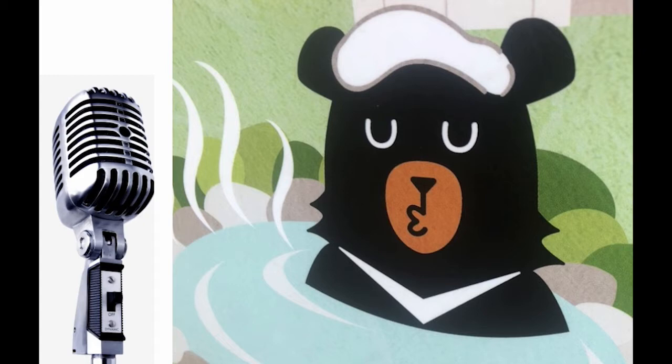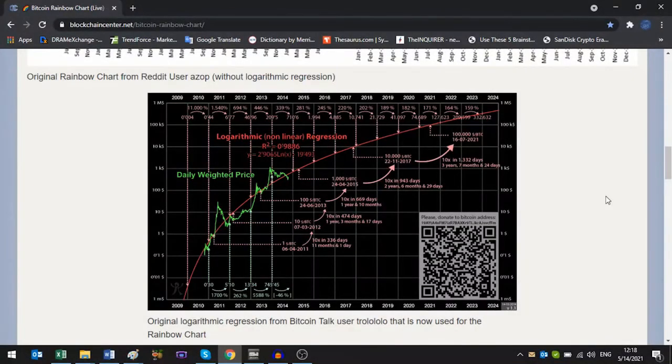Okay, so quick recap, no cap. Back in the day, some dude, a Reddit user called AZOP, made this chart here. He was writing in 2014, I think. You can see the year down here and the data he had up to here. He was trying to plot the price of Bitcoin in green, and then drawing a line for logarithmic regression as opposed to a linear map of the price. So the price over here goes from $1 to $10 to $100 to $1,000 to $10,000. And he made a bet here that he expects Bitcoin to hit 10,000 on November 22, 2017. Let's see how close he got.